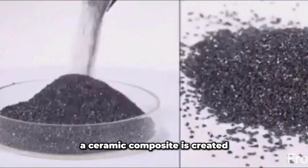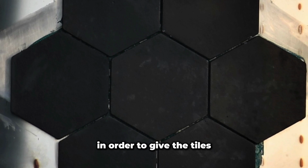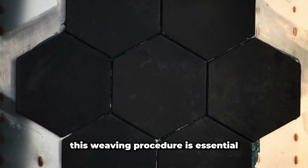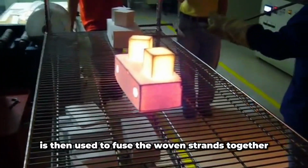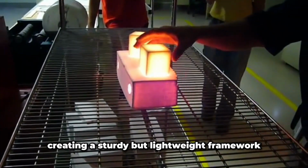A ceramic composite is created by weaving the silica fibers together. In order to give the tiles the appropriate strength and flexibility, this weaving procedure is essential. A ceramic matrix is then used to fuse the woven strands together, creating a sturdy but lightweight framework.